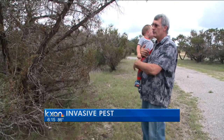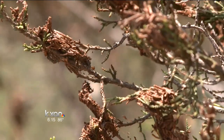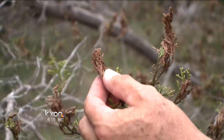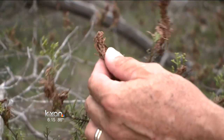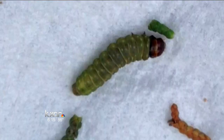On a recent walk around his property, Glenn Keuchel's cedar trees caught his eye. We've noticed over the last number of weeks that the webworms have been covering all of the cedar trees. We started seeing brown on all of the driveways and everything else, just large amounts of dead needles. Glenn soon learned his trees were under attack by an insect known as the Juniper budworm.